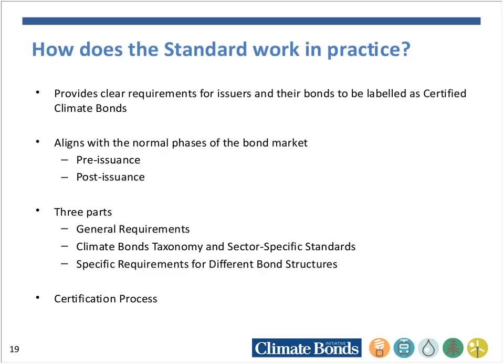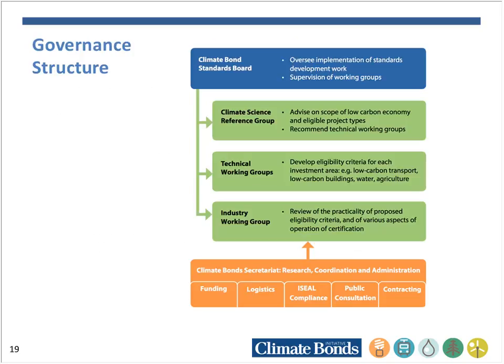And the third part is the climate bonds taxonomy and sector-specific standards, and that's really where we define what is green, and therefore the bond issuer will use different parts of those sector criteria depending on the actual nature of the assets and the use of proceeds under the bond. And obviously key to this is a certification process so that bonds that have been issued can be labelled as such and have a signal as such in the marketplace.